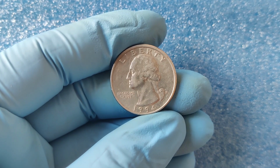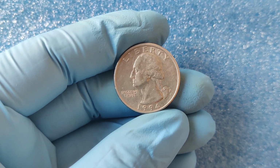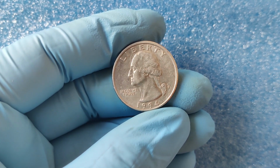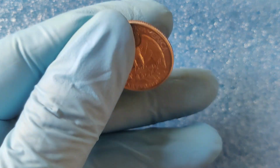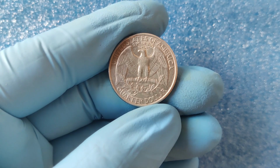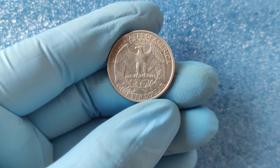We are diving deep into the history, value, and the intriguing reasons behind the high valuation of one of the most mysterious quarters ever minted, the 1994 P mint mark quarter dollar. Could it really be worth a whopping $1.8 million? Let's uncover all the details.